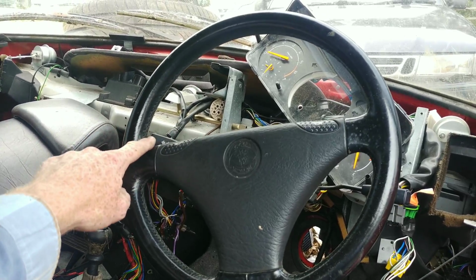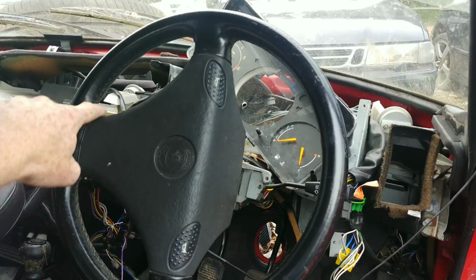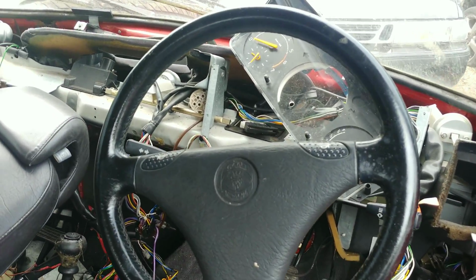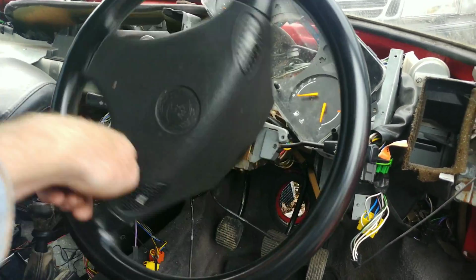Tempted as well to remove this steering rack. This has the ultra easy parking, variably weighted assistance. Really rare on this one. Might take that one with me. How easy would that be to park?